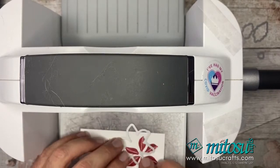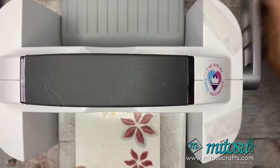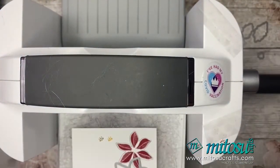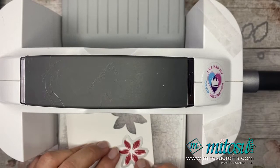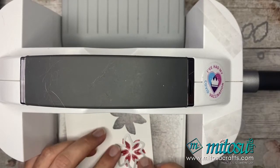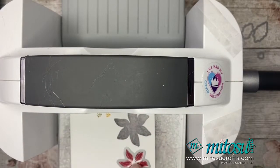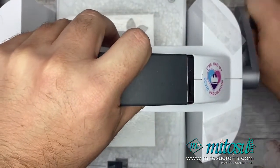So let's pop this in here and just die cut some of these bits and bobs out and see how they look. So I'm just going to do these one at a time. It just cuts out so nice, it's lovely. So that's the large one. Let's see what the little one looks like. Just need to get that in place. Here we go. Wow.